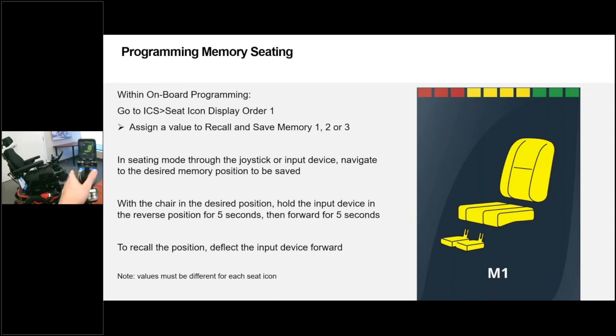Now, to access those positions, we can deflect the joystick forward and that will access the position. So we were pulling back initially to save that position, and then we push forward, but to just access the position, we simply push forward and hold the joystick or the input device forward. And we can do the same to M2 to go to our second saved position.